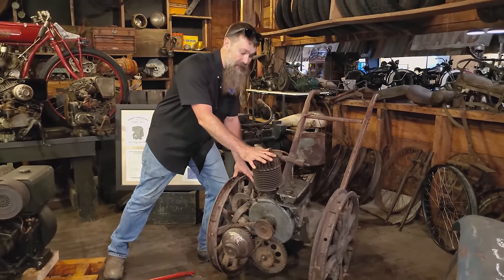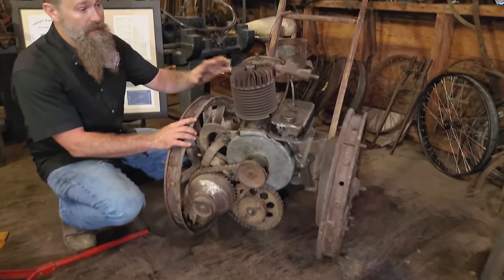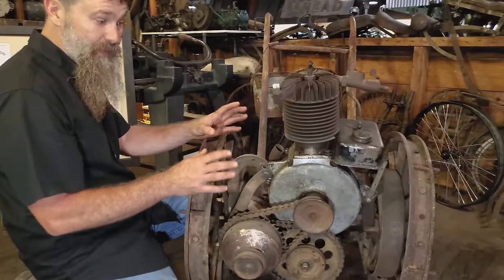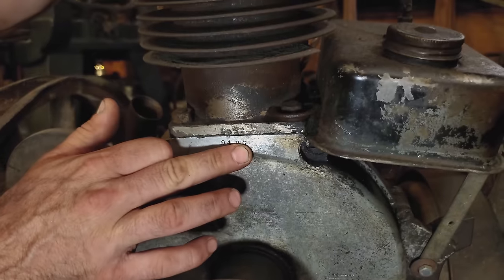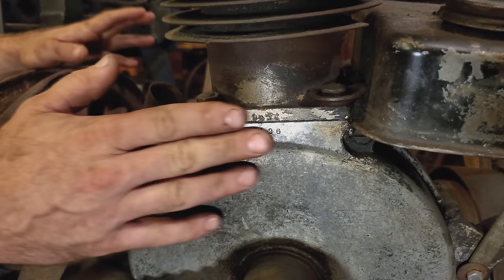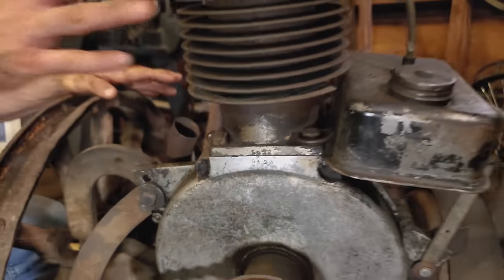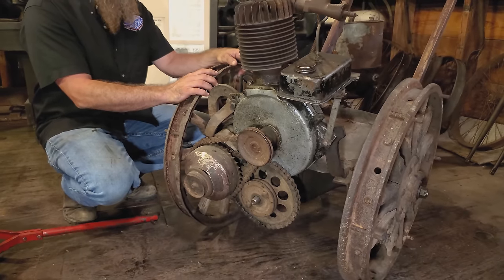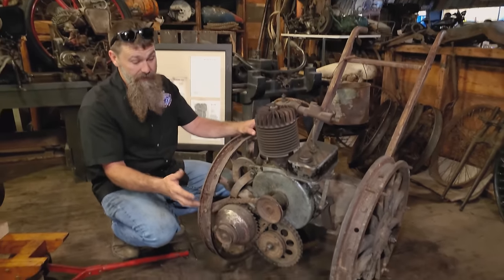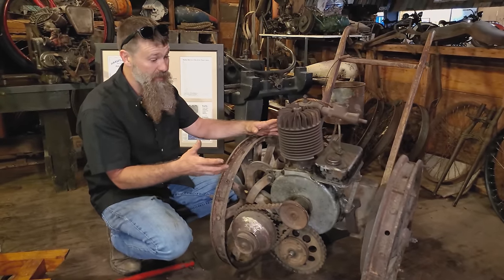This example is a pretty neat one. A 1911 Harley-Davidson single cylinder, 4-horsepower job, noted as a 1911 with its VIN number right there, 9426. That'd be mid-1911. This one was harvested out of a belt drive single cylinder example and put to use inside of this plow. So the plow is actually quite a remarkable machine.